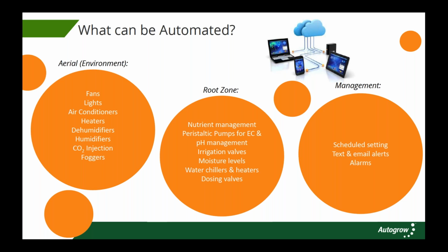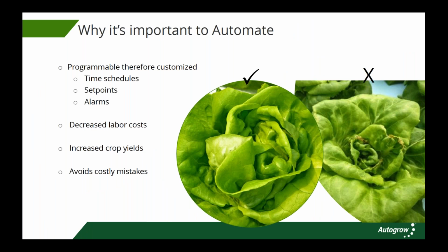And then you can automate the management of the system. You can actually use scheduling to schedule out your entire environmental requirements for the air as well as for the root zone. And then, of course, there's text and email alerts and alarms, which are very, very important. And we'll get to a little bit more. Yeah, automated text alerts and alarms are actually critical, I think, in any automated situation. And I think that's something you should really consider when you're trying to figure out what type of system you're going to put in. Yep, absolutely. So why is it important to automate?